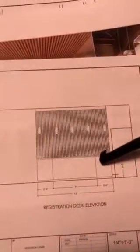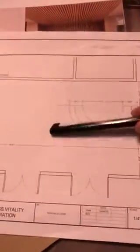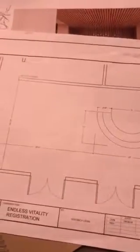So what he'll do is he draws something like this. This isn't final, but these are the dimensions and how much material that we'll need and where everything's going. He draws out the front desk, again, the dimensions, and then he'll make me an official list of materials, a template, what I need, and directions on how to get it built.